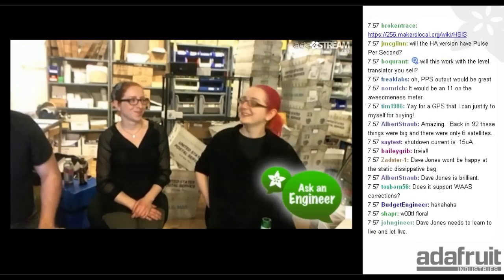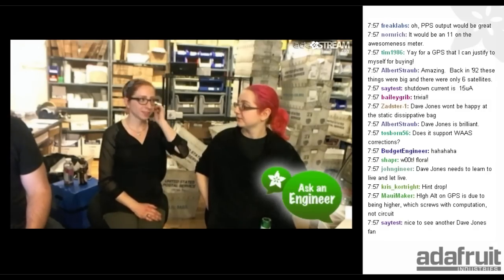Will this work with the level translator you sell? Sorry, what? Will this work with the level translator? You do not need a level translator. It's got level translation built in. That's right. It's 5-volt even compatible. Better, 5-volt compatible out of the box. All the pins are 5-volt compatible, except for the battery pin.